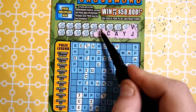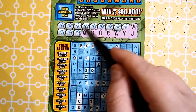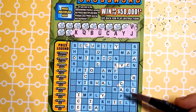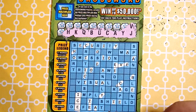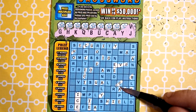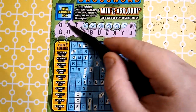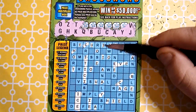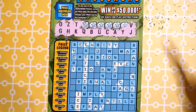Good start, good start. U, we've got B. One B. Q, I don't like. K. No K's this time. H. There's an H. Two H's. G. One G. An O. A Z. And a T. T's are usually nice. Maybe not looking like an R is going to be the big win. Another T. Couple T's, not very many.